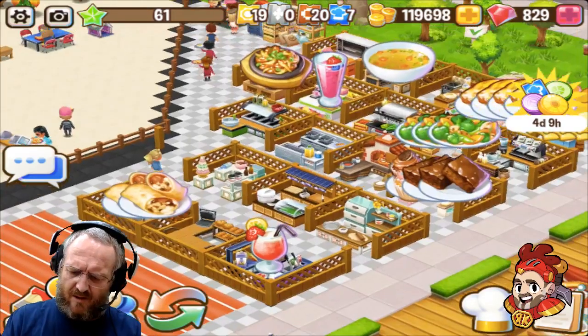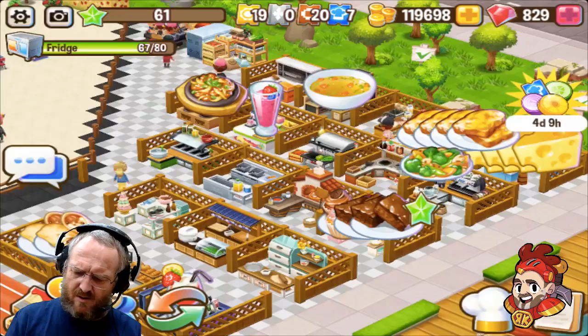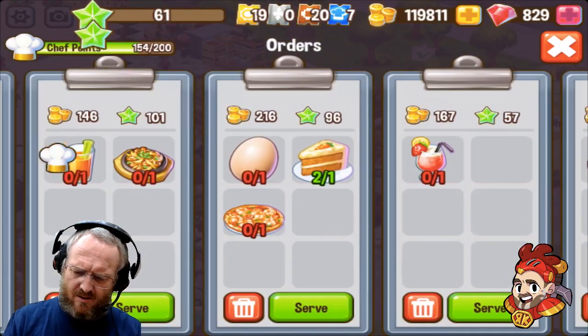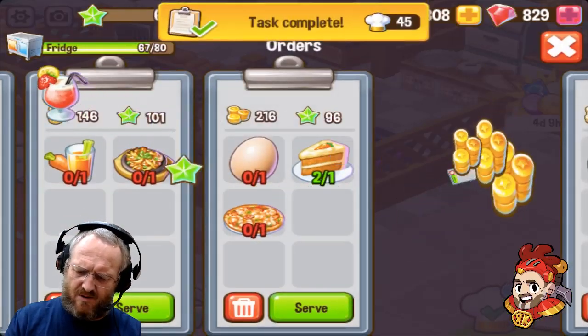Right, and I don't need it at this moment in time. Okay, we need some more orders down there. I can do that one now, which is good. There's that one done. Right, and let's see, is that one ready yet? Yes, it is. There we go. Get that order done as well. That's another load of points.